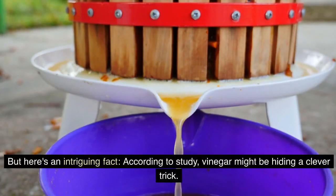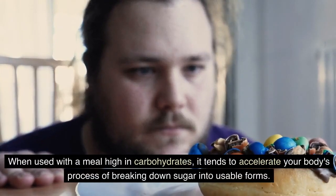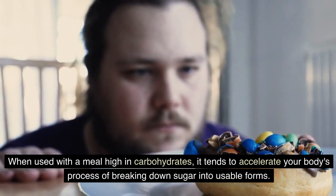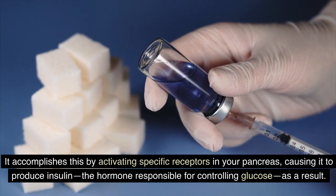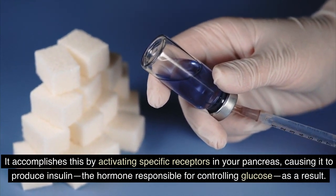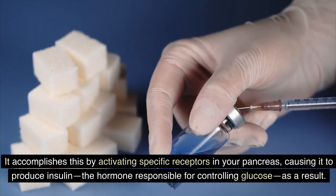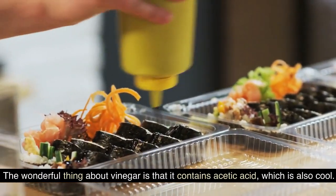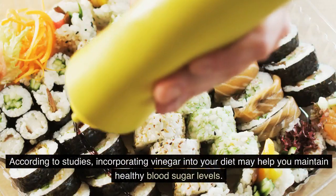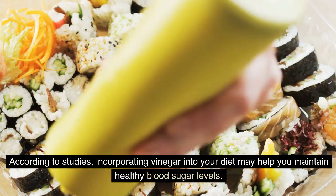But here's an intriguing fact. According to a study, vinegar might be hiding a clever trick. When used with a meal high in carbohydrates, it tends to accelerate your body's process of breaking down sugar into usable forms. It accomplishes this by activating specific receptors in your pancreas, causing it to produce insulin, the hormone responsible for controlling glucose. As a result, the wonderful thing about vinegar is that it contains acetic acid, which is also cool. According to studies, incorporating vinegar into your diet may help you maintain healthy blood sugar levels.